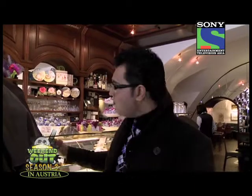This is a small piece of Mozart. It's like flavors singing in your mouth. Absolutely fantastic. This is one souvenir you want to take when you're going from Salzburg. I'm going to take a lot, actually.